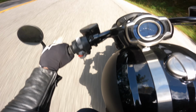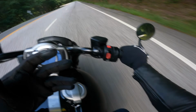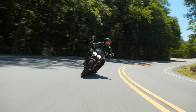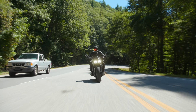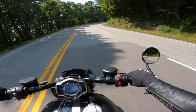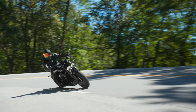As you guys can hear, we're scraping pegs all the way up this mountain. The throttle feels great. I'm in 4th gear. This motorcycle doesn't have very tall gears; the gears are very short, as you can tell. I don't think I could be in a lower gear to go much faster because I'm already scraping pegs. This thing's got so much torque, though. Honestly, it does not matter where we're going to scrape.